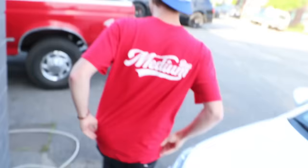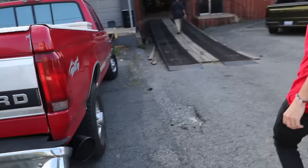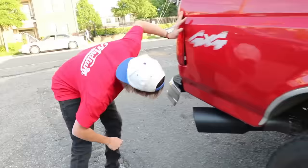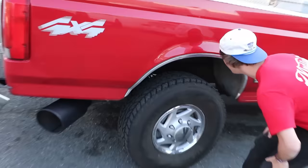We have made it back, boys. Oh, nice bumper. Damn, son. Oh, I didn't know it was black. That looks pretty sick, though. You didn't know it was black? I didn't know it was black. 7-inch tip. What do you think? You like it? Oh, dude, I love it.